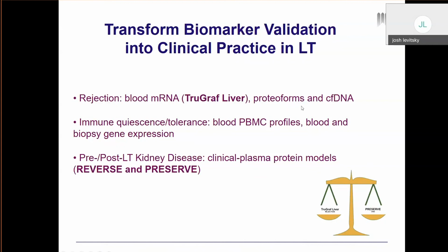Certainly, we're interested in developing these proteoforms I talked about, and also we're in the process of looking at cell-free DNA in liver to maybe add to TrueGraph liver for detection of rejection, maybe even enhance the AR versus non-AR profile so that we can best manage patients. Certainly, there's a lot of development in immune quiescence and tolerance that I mentioned before, and also in pre and post liver transplant kidney disease with the markers I mentioned, predicting reversibility of renal function at the time of liver transplant, and then really PRESERVE in identifying patients at risk for chronic kidney disease after liver transplant.